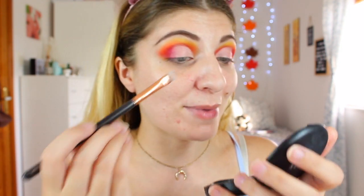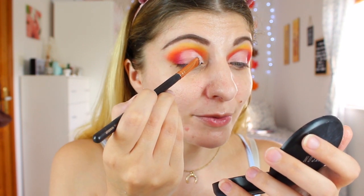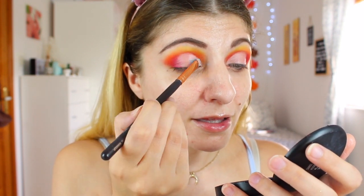I'm not going to say anything because I need to be really precise, because I'm going to apply this where I applied the cut crease. So here we go, guys.